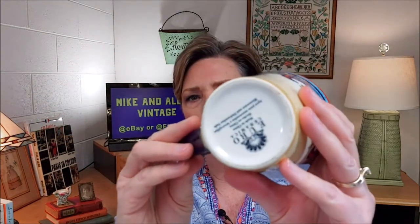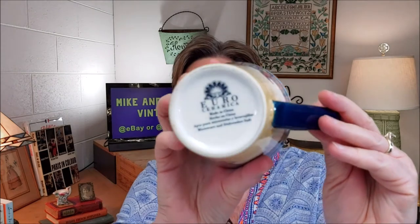But I just thought the pattern was really bold, dramatic, and lovely. There's the inside, that gorgeous turquoise. So I have 5 of these cups.